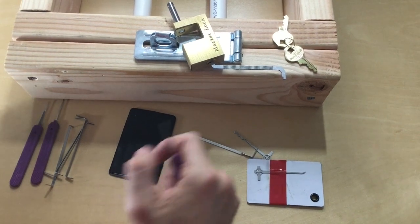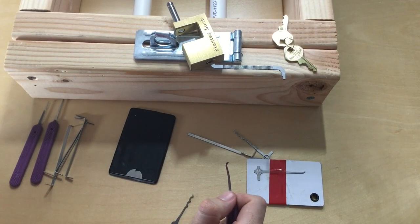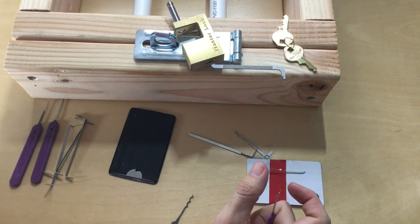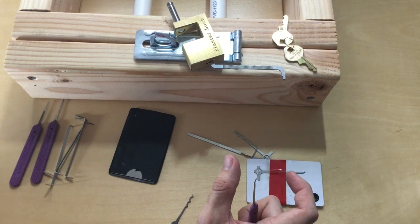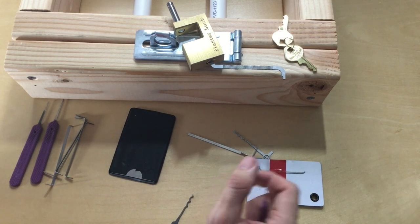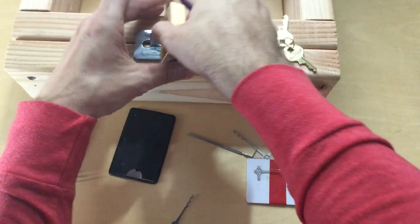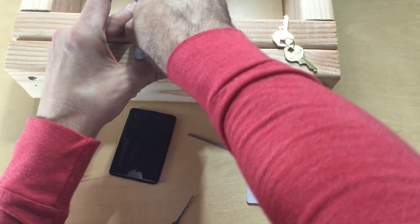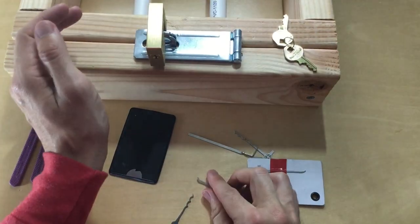I have had that happen before. I don't know if it did not correctly reset or if just lifting the first pin put all those pins correctly at the shear line. Sometimes that will happen with strange lock biddings, with the occasional bidding. So I'm going to go ahead and mix it up and see if that does or doesn't happen again. That's another great lesson. In the field, tools will fall. Be prepared to work that into your entry.